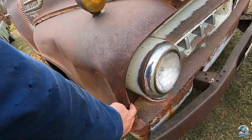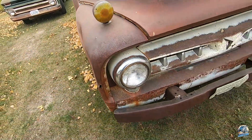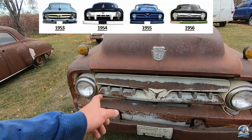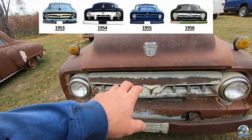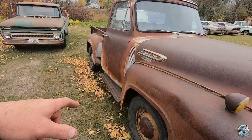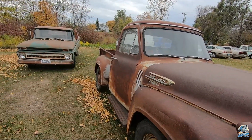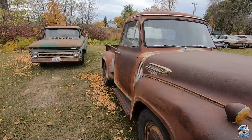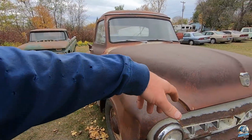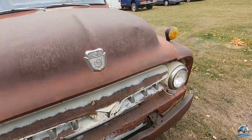Oof, that fender, she got chewed up pretty good. Most of that'll come out. That not so much. The only thing from '53 to '55 that really changed was the grills. '56s are similar, but they got the knee knocker doors, which this does not have. See, it's got stainless wipers and trim up there and wing windows. I don't know if that was an option. I don't think you got much for options in these other than wheelbase, half-ton, three-quarter ton, and if you got a V8 or a 6-cylinder. Like I said, this is a 6-cylinder.